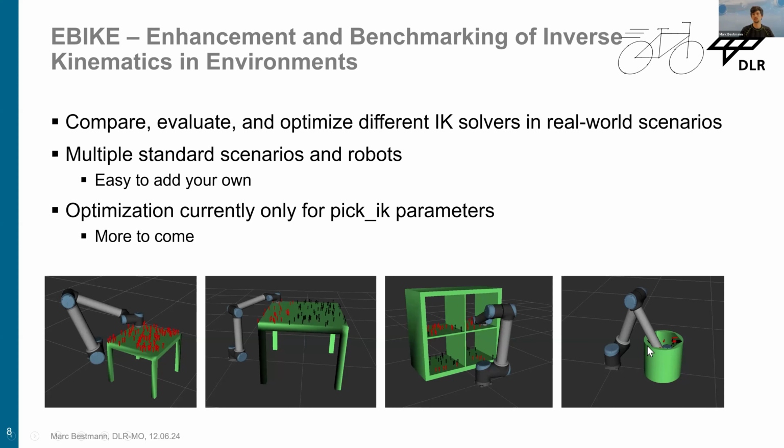But those are just some standard scenarios we ship basically with the software, but it's very easy to add another scenario yourself. And then you can run different IK solvers for this scenario and also optimize their parameters. For the moment, we only optimize the parameters for the PIC-IK solver, but there are more to come.